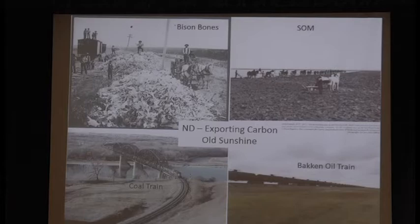And then in the upper right-hand corner, large portions of the eastern part of the state were settled in bonanza farms. And an entity would come in and buy up a really large tract of land. They would farm it until the yields dropped, and then they would sell it to you in individual small parcels. And tell me a downside to that business plan. I mean, that was just a win-win. The only thing that lost was the resource. Right? Okay, then of course the coal and oil, more old sunshine carbon. And so this has kind of been our history.